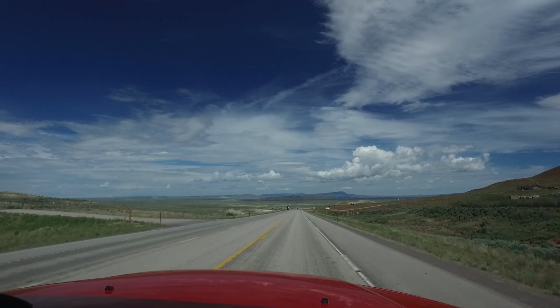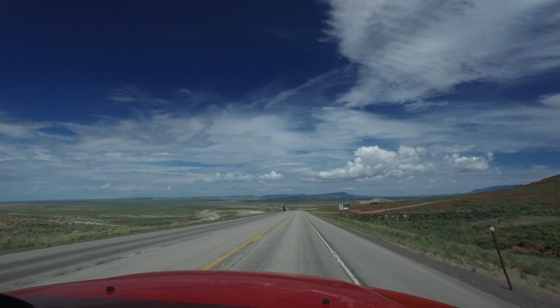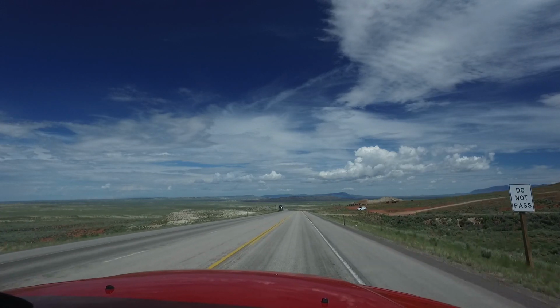Headed to the Grand Tetons. Man, this is just gorgeous. And the DJI is kind of shooting better than the GoPro.